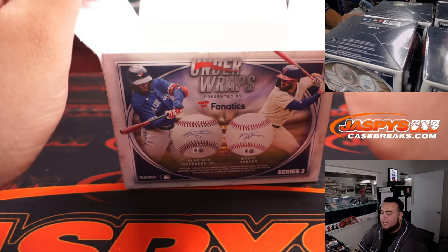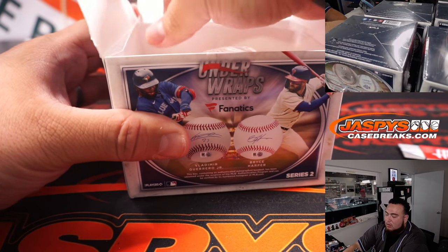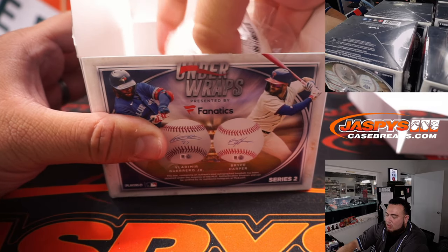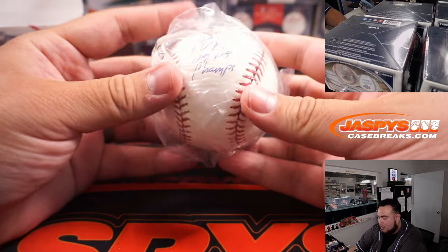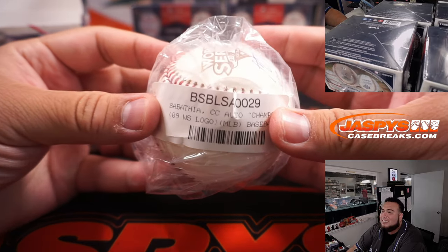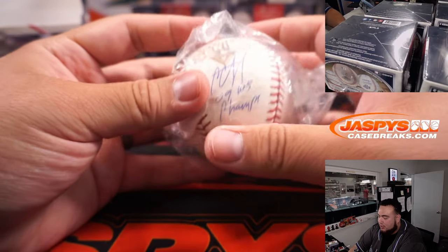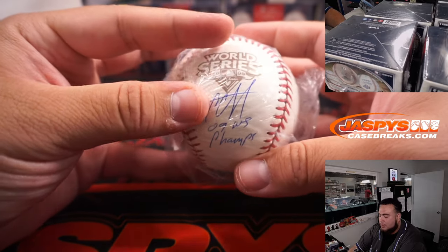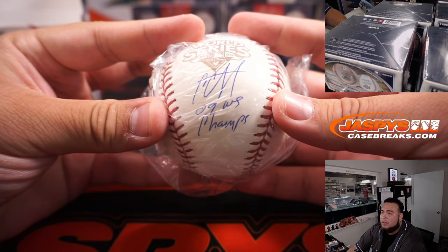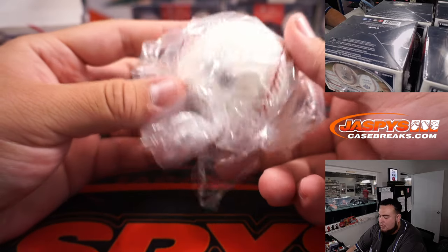All right, next one here, guys. I want to get like a game-used baseball, honestly. Let's take this out. Wow, what do we got here? 09 World Series champs? That is CC Sabathia, inscribed champs, 09 World Series. And that's a World Series logo autographed baseball. If you're a big Yankees fan, I'm sure you're going to love that. That is pretty sweet. 09 World Series champs, inscribed baseball, CC Sabathia.